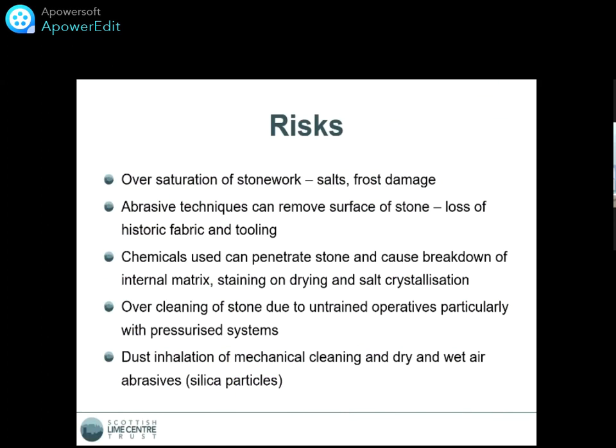So the risks in doing this, you can see quite easily from those videos. The most obvious one is removing too much of the surface of the stone and being too abrasive and too harsh on the stone. But oversaturation is one of the key things that is an issue long-term post-cleaning or post-paint removal, because, like I was saying, it mobilizes salts within the stone and they are then brought to the surface and crystallize and cause delamination, dusting, and that sort of decay.